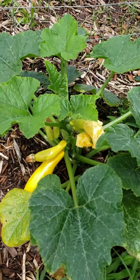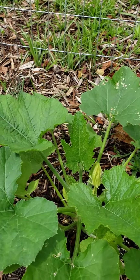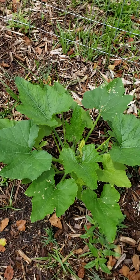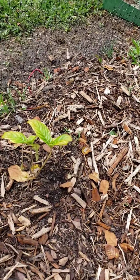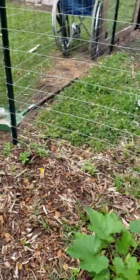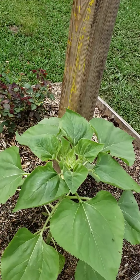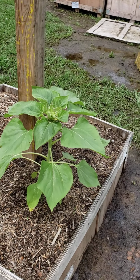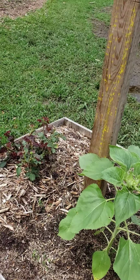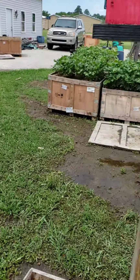Okay, this is a squash. That squash is almost ready to be picked. And this is a zucchini plant, it's growing kind of slow. And that's a hydrangea right there. It's growing slow. This is one of the mammoth sunflowers that my brother sent me. One of many that's growing. A rose bush that has used all of its blooms.